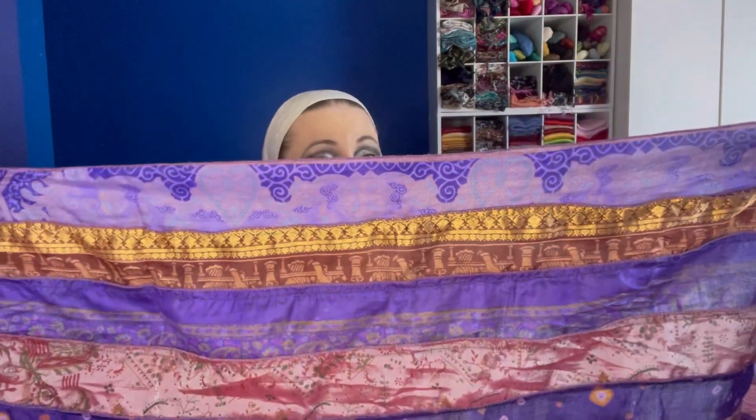Okay, so for the first strap, I am going to take my scarf here, and I think I'm going to tie it on with this blue in the front. I'm going to tie it on with one short end, one long end, straight across. The short end is going to come out on the bottom, like so.